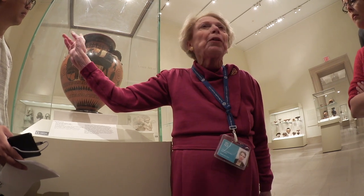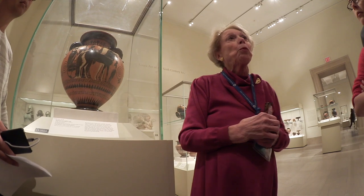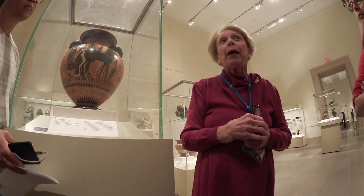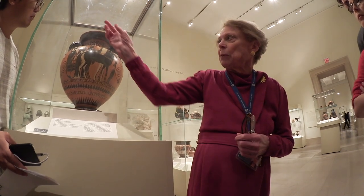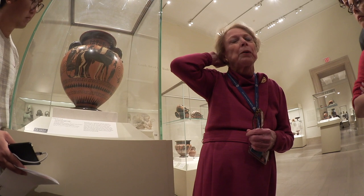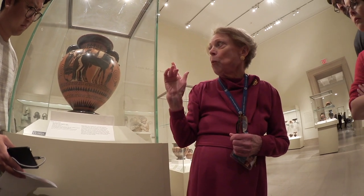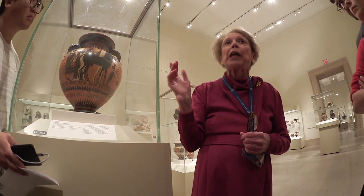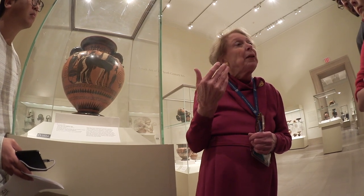So the only thing that we have been able to figure out so far is that we are probably looking at a wedding scene of Peleus and Thetis, the beautiful sea nymph. Peleus is the man who was the grandson of Zeus, the head of the Greek pantheon. Now, if it's a wedding, this is very important because their wedding started a chain of events that ends in the Trojan War. What happened that started this?